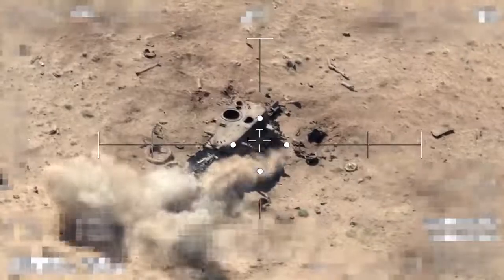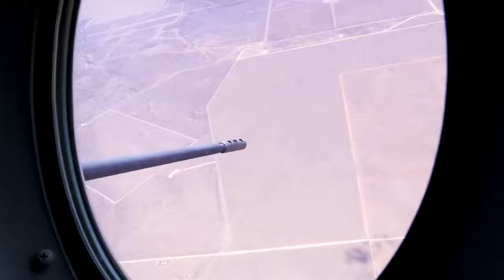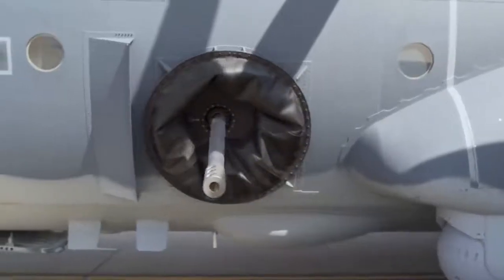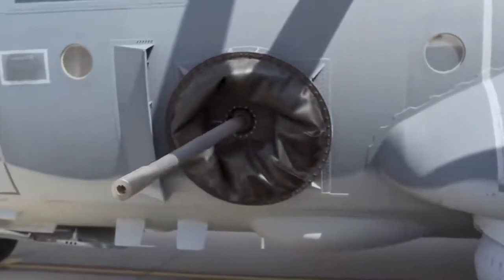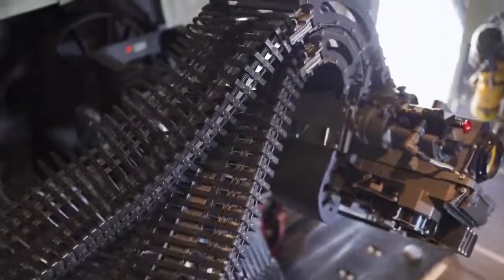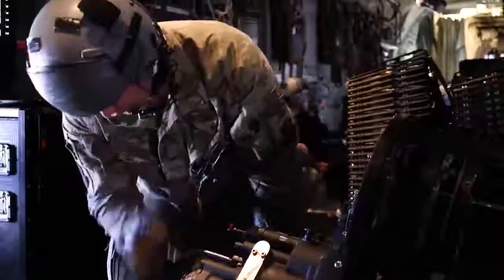The 30mm brings a lot of flexibility to the Ghost Rider's crew. The gun is on a trainable mount, which means it can pivot along 2 axes, making it easier to aim at the target without having to reorient the entire plane. The ammunition also feeds in from 2 different chains, allowing gunners to quickly switch to a second kind of ammunition if they need to take out a different threat.